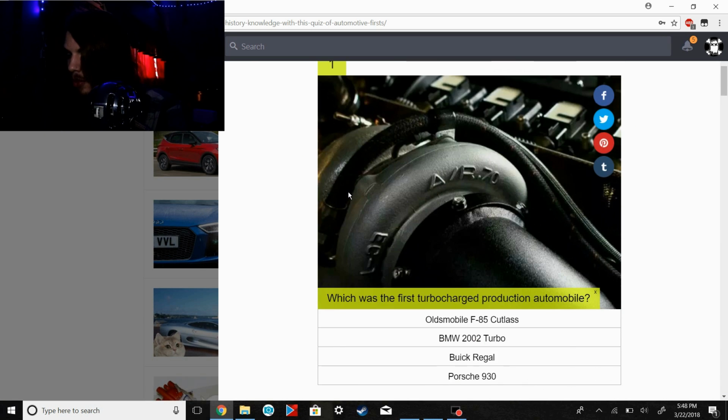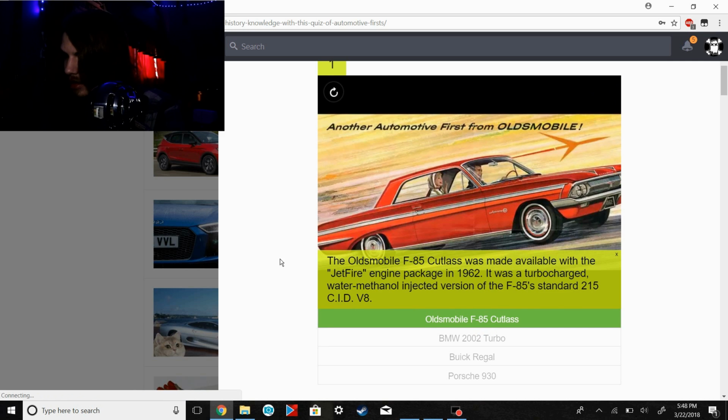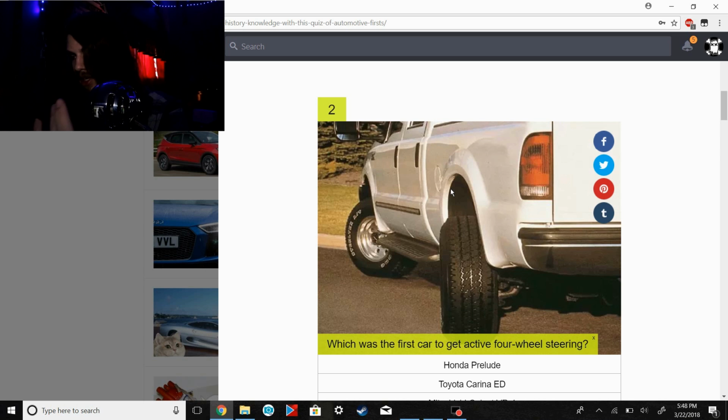All right, which was the first turbocharged production automobile? I'm going to say the Oldsmobile Cutlass. Yep, Jetfire. The F85 Cutlass was made available with the Jetfire engine package in 1962. It was a turbocharged, water-methanol injected version of the F85's standard 215 CID V8. So we're going to be learning some stuff here.